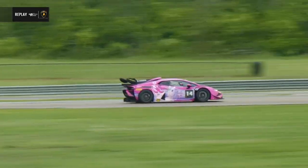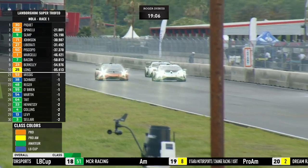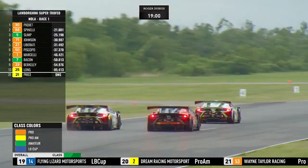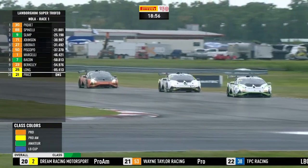Slade Stewart with a little on and off there in the S's. Easy to do. Like I said, that's the area of the racetrack that seems to stay damp for the longest amount of time. And Stewart, no harm, no foul, gets it back underway, and off we go. Yep, the car's in one piece.